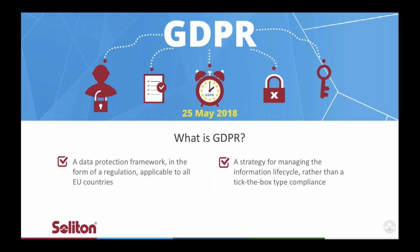Now, what is GDPR? I'm sure we all know what it is, but compared to what we had before, we basically had a directive which is over 20 years old, where each member state was responsible for making their own legislation on how to implement this directive. Now, the GDPR. Some people hate it, some people like it, and I'm actually in one of the categories of those who like it, because it is a common sense framework, a set of things that you should be doing even if the GDPR didn't exist.